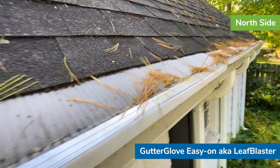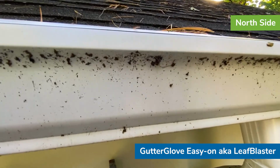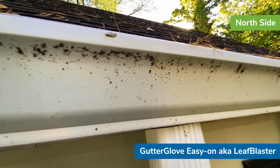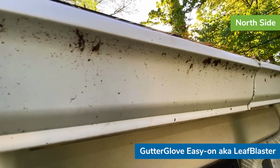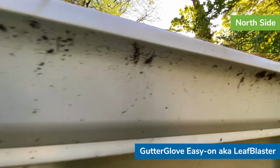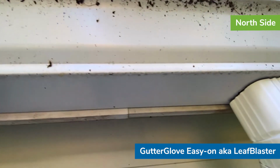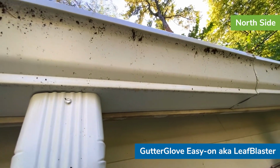Now if we step down, the face of this one is particularly dirty. You can just see how much debris has worked its way around the corner, followed the path of the water, hit the face of the gutter, and clung to the face of the gutter there. So that one is, at this point, I would say doing the worst job on the north side. And then you come to the underside, and it's generally getting a little dingy and dirty there.